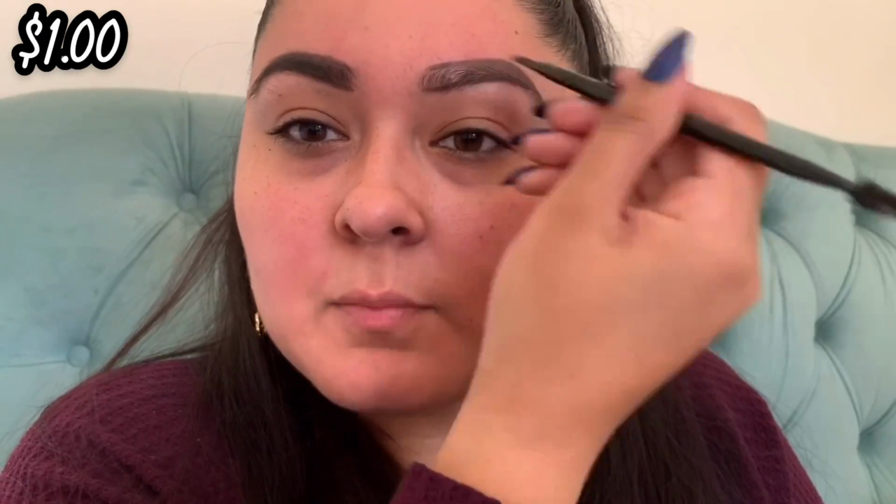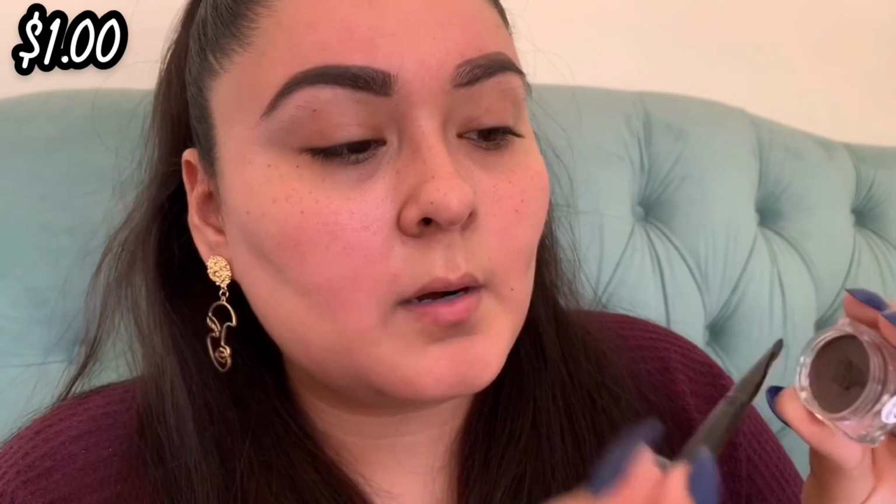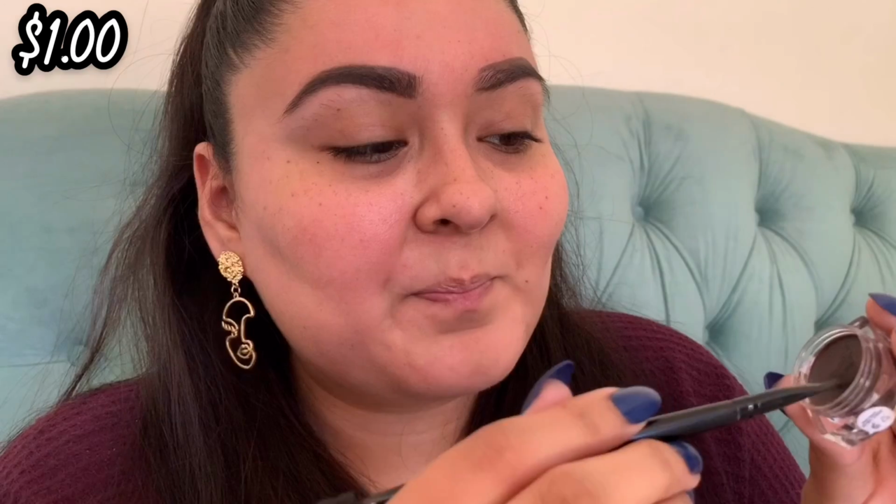Only $1 on the Shop Miss A website, so I'm just gonna take some of that. It does go a long way. As you can see, I tapped it a couple times and it already filled in, and I probably still have enough to do this brow. I'm just gonna grab a little more. That's a lot. Okay.